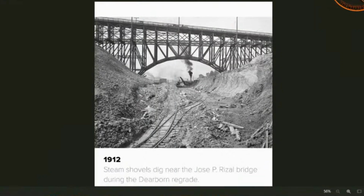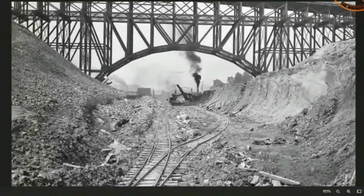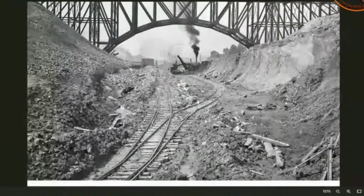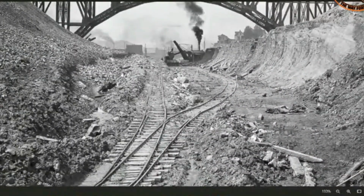Here's another one. Now this one, what do you think's going on here? Look at this bridge, right? It seems to be a bit short, right? And it seems that its foundations may be way down under the ground. So is this actually, this regrading, is this actually clearing out the mud from some kind of inundation?